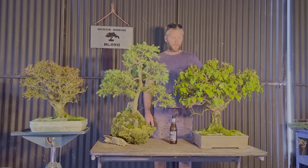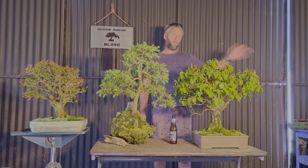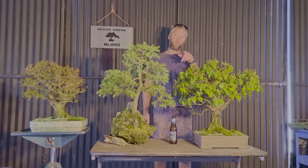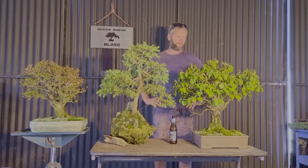So the point of today's video, one is to show you guys which ones made the cut. So these ones and the Melaleuca in a Mallee style. I'll put that up as well because I've got some leftover footage, so I'll do a spin of that one as well. And I'll show you guys these ones and we'll set up a bit of a display for each one and just see how we go.